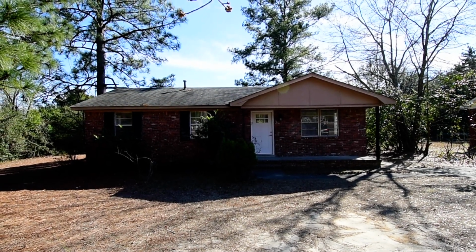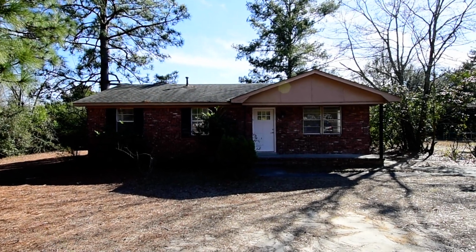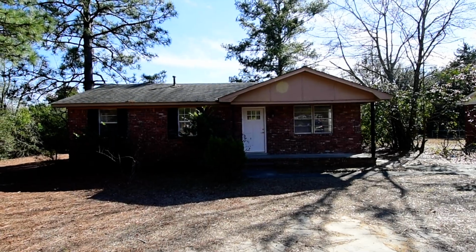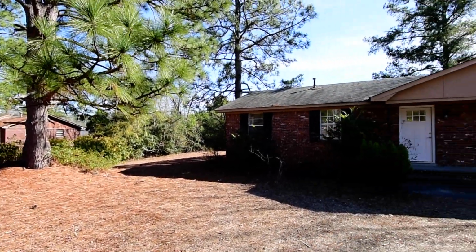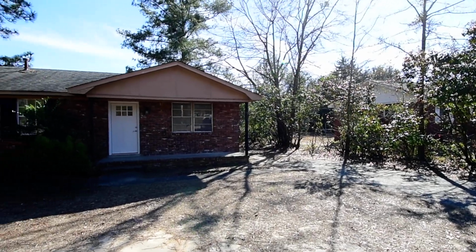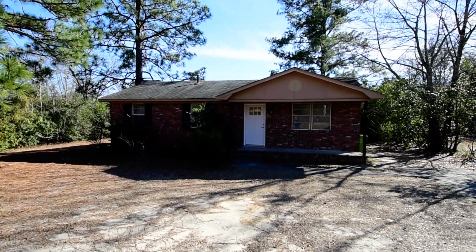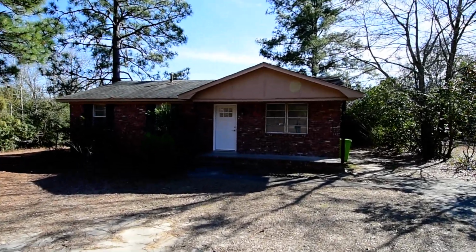Welcome to 3612 Old Leesburg Road. This cute 3-bedroom, 1.5 bath brick home has a covered front porch, nice sized backyard, as well as hardwood flooring and updated interior inside. It's located in Southeast Columbia, convenient to I-77, Fort Jackson, the VA hospital, and other Southeast Columbia area amenities.